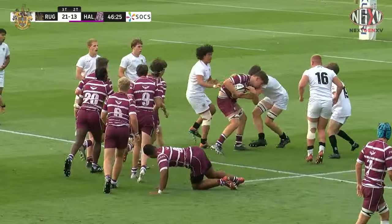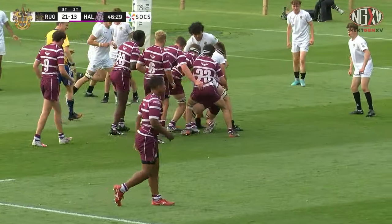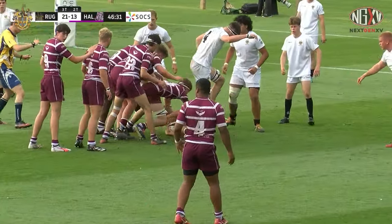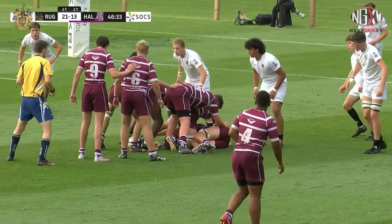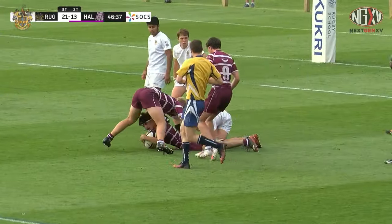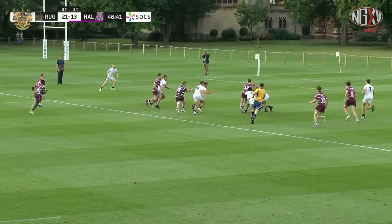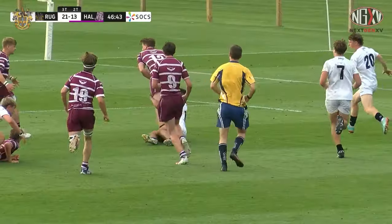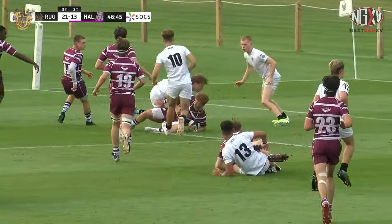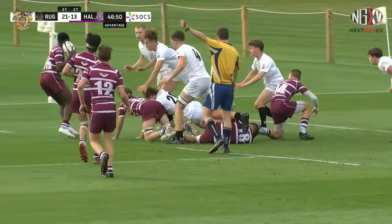Big drive. Now across the 22 they go. Oh, it's a good carry from Ollie Hurd, that. Release! Bird does well to just wrap him up and buy time for the Rugby School defence to get back. Oh, and another big tackle coming in. Newton, oh, goes through. Newton, he's such a threat. Onto Rawlins. Rawlins gets the offload away. Advantage. Playing with advantage now, Rugby School.